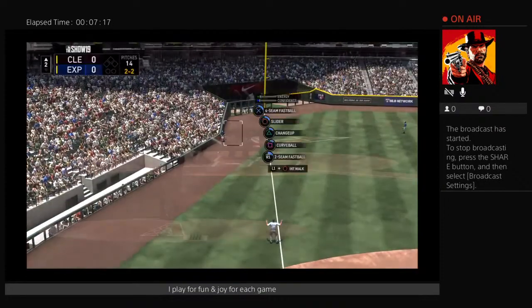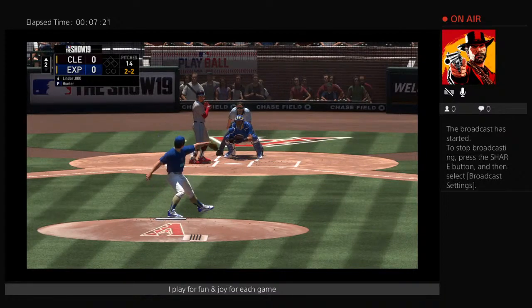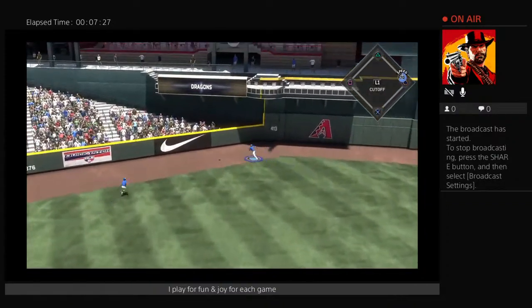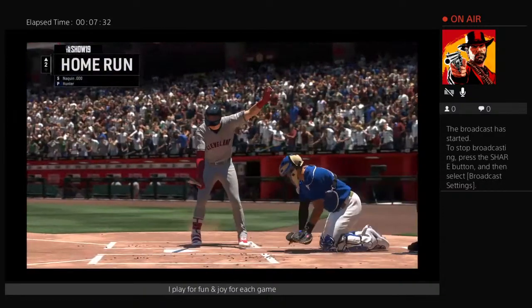Now a ball lined to the left side, but this will be a foul ball. Hey, we all love home runs and gappers, but and he connects with it. This one's hit deep out to left center field. Gone to lead off the inning.